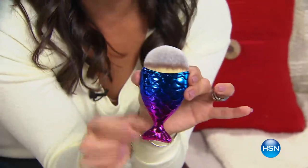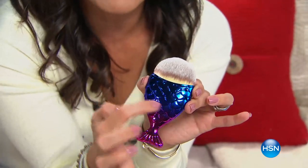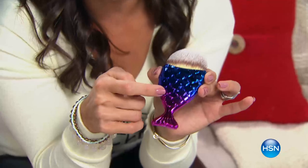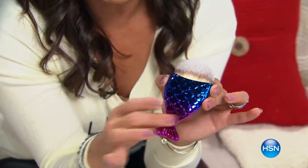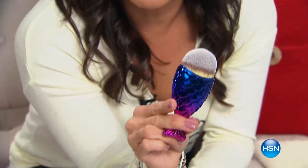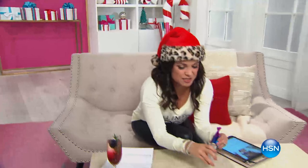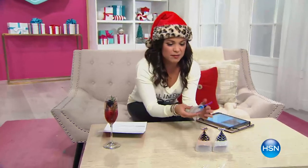The handle looks very much like a mermaid tail. You've got the little thin outlines. This one has that ombre look from blue to purple to pink. And actually it makes for a really nice handle having these grooves here. So your hand fits really nicely on this and it makes it very easy to brush liquid foundations, powder foundations, blushes. You could even do the highlighter. The shape on this is really nice. So that's your choices. $15 on that one. So I like the purple a lot. That's probably one of my favorites.